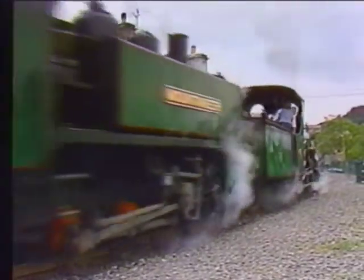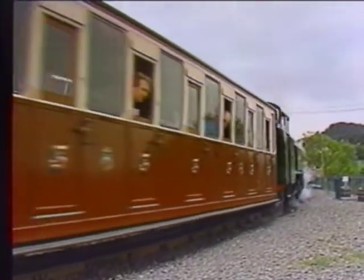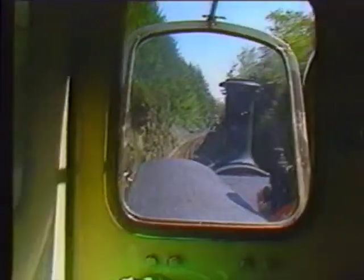Once outside of Penllyn, the line runs mostly through the beautiful forest. Branches from the trees threaten to scrape the sides of the trains at times. Just out of Tanygrisiau, 7.5 miles from Porthmadog, the train encounters a steep gradient. Here is where the two engines are really needed.